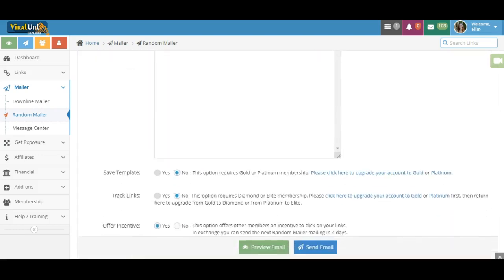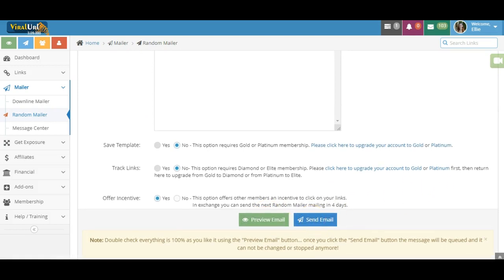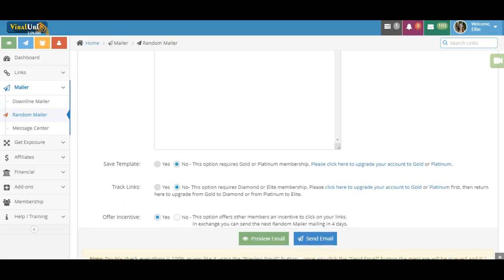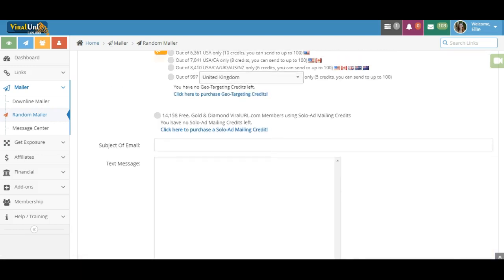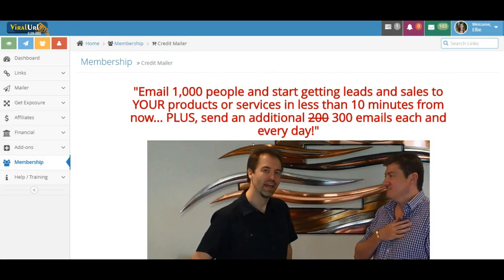Just go to the bottom then, once you're ready, and click send email. Now I can't actually send it right now because I've just sent an email. I just sent one yesterday. So you can only send an email on here every 3 days. But you will find that it's a very, very effective site.